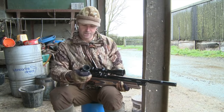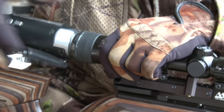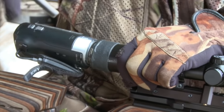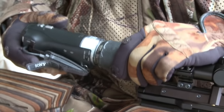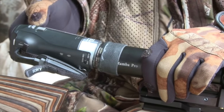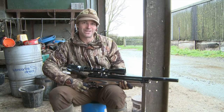So effectively, once they're joined up together, all you need to do is fit that rubber sleeve onto the rear of the scope. The great thing is that the rubber gives you a bit of play as well, so you can sort out the alignment, and it's on there, ready to fire up the camera and film your kill shots as and when you take them.